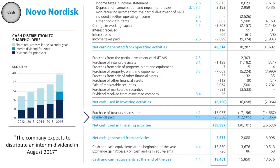I'd like to know about Novo Nordisk's cost of capital, but my reading through the annual report only turns up one reference, and we'll get back to that when we cover assets.